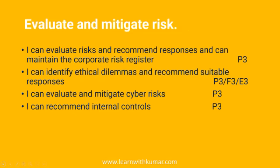Ethics is so important. CIMA makes a big noise about ethics, big emphasis on code of ethics. So we can't compromise on code of ethics. So the 5 principles we should know, and whenever we have a dilemma, the solutions we should know. I can evaluate and mitigate cyber risk. Cyber risk is so because airports are totally dependent on technology, and any attack on airport could be very disastrous.